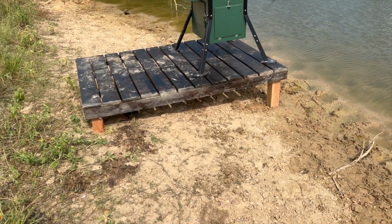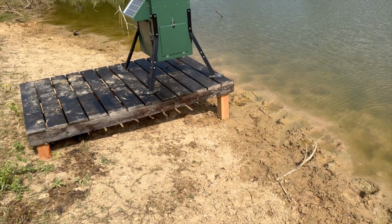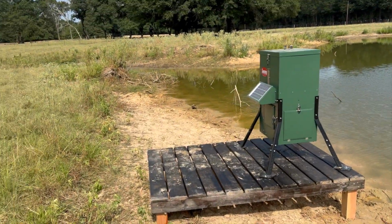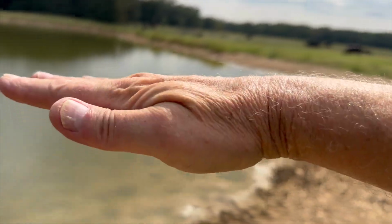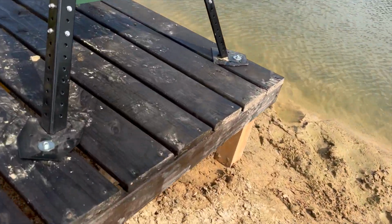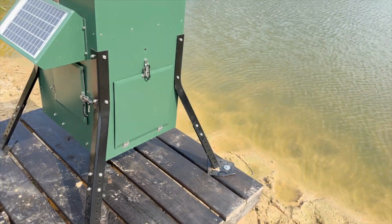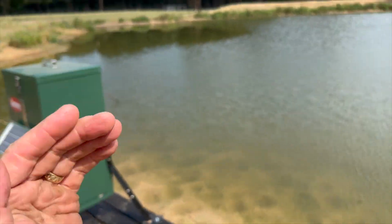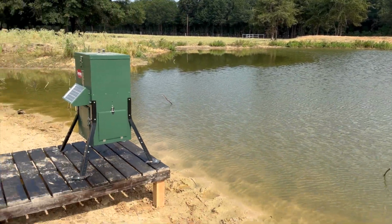I also made it where we got like 6-inch blocks in the back versus 12 or 14-inch in the front. That way on a pull dam, depending on where we set it, it can be somewhat level or tilted up. We also have adjustability of these legs right here. So I may have to adjust it back because the further back, it may throw out a little further, but it was throwing out a good 20 feet or so. So I'm pretty happy with it.